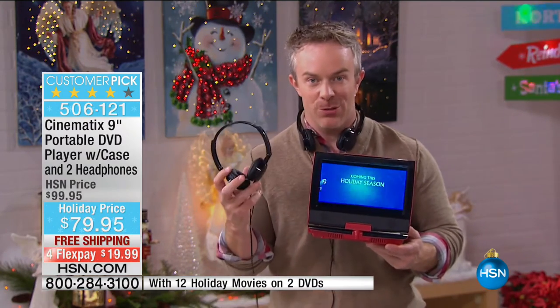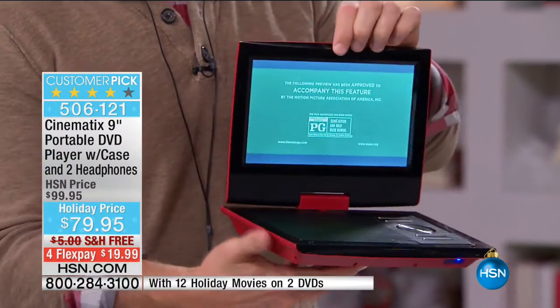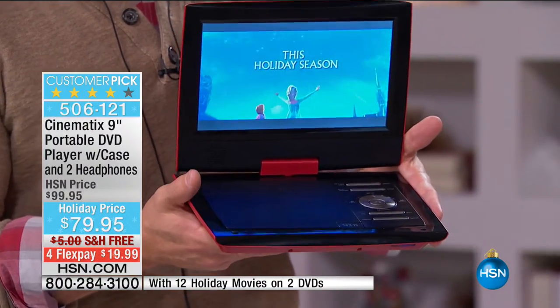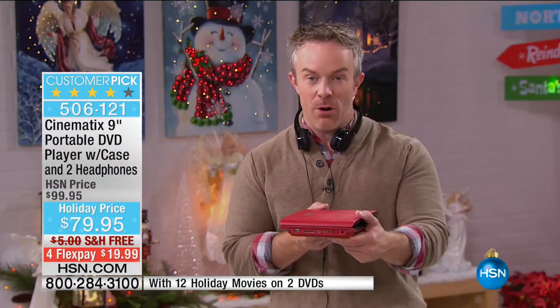And remember, we're giving you two sets of headphones to enjoy that dual audio jack, because at the end of the day, you want to be able to take this anywhere. And realize, this is a full-fledged DVD player. You want to have a DVD player in the guest room? You got one for the guest room. You want a DVD player that doesn't take up a lot of space? This is thinner and smaller than we've ever had before.